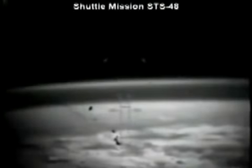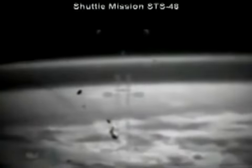Receiving downlink from Discovery as it passes over the Pacific Ocean.